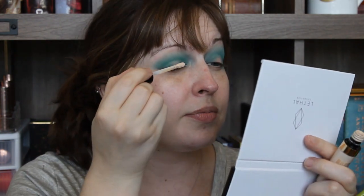So now, I'm going to go with just a little bit of concealer right on the very center part of my lids and blend that out using this little flat synthetic brush from Alamar Cosmetics, so that we have a nice canvas for that beautiful shimmer shade.